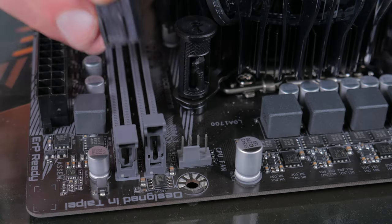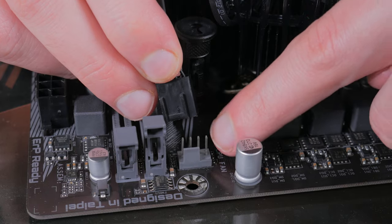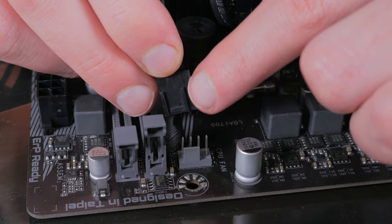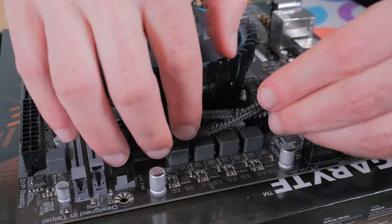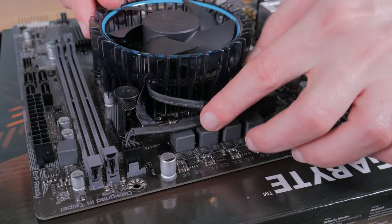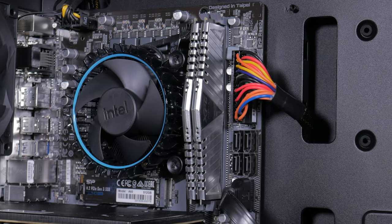Once that's done, grab the CPU fan cable and locate the CPU fan header right here. Bring the cable to the header and line up the notch in the connector with the bump out on the header, and once lined up, simply press it into place like this. Finally, to clean up the looks, you can try and bunch up or tuck away the CPU fan cable like this. Once that's done, it means your CPU and cooler are successfully installed and we can move on to the RAM.